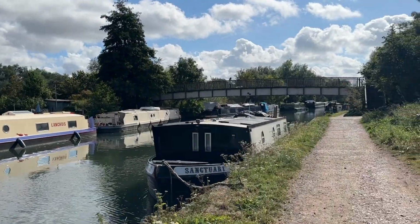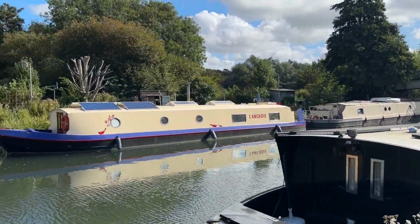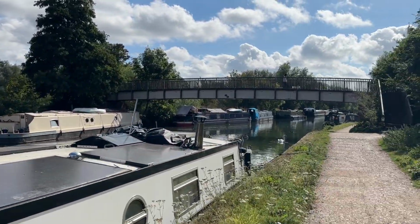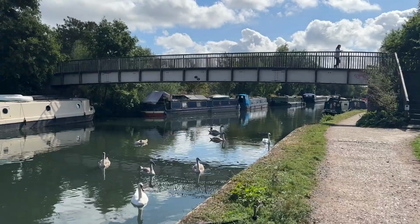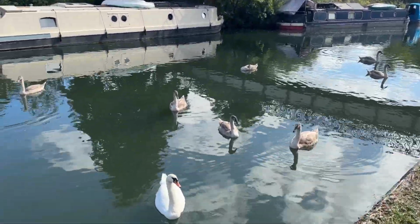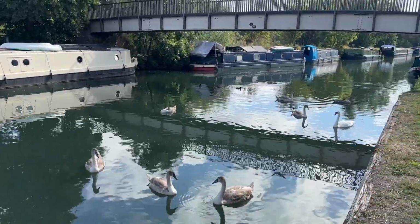As the navigation continues along here, the River Lee winds its way over in the distance over there, and between it and here is a series of lakes. Not really sure what they're called because I can't see the name of them on the map, but it might become apparent later on. Look at these guys. They're hoping I don't want to eat my sandwiches.